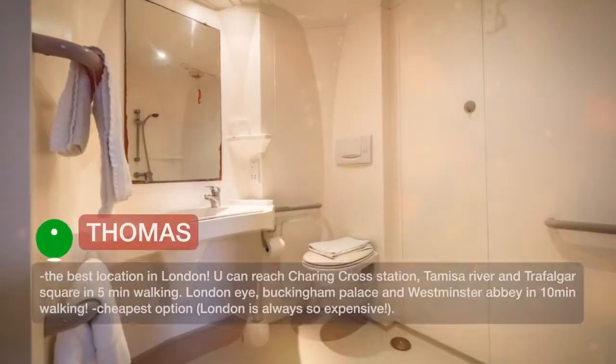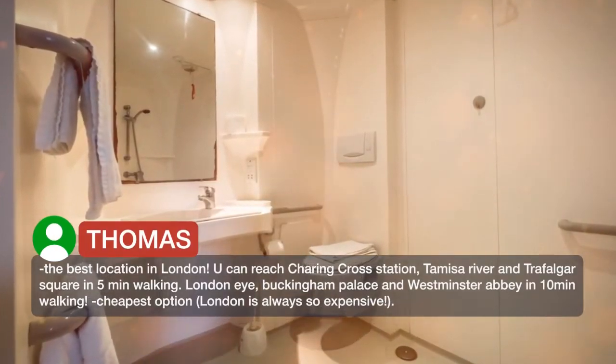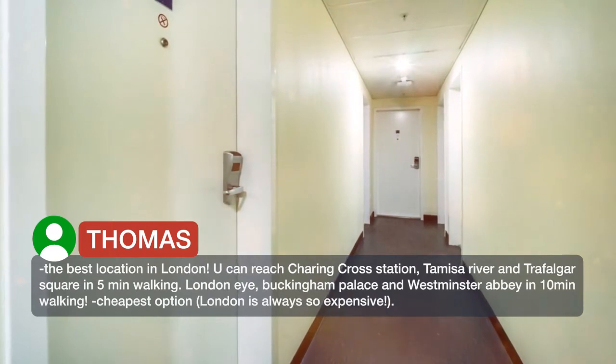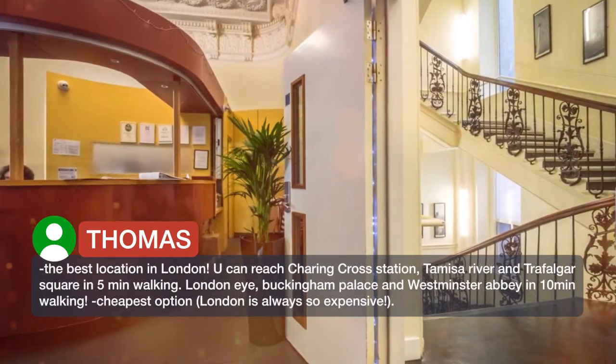Best location in London. You can reach Charing Cross Station, Thames River and Trafalgar Square in 5 minutes walking. London Eye, Buckingham Palace and Westminster Abbey in 10 minutes walking. Cheapest option, London is always so expensive.